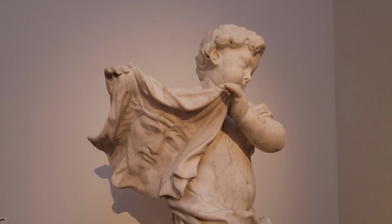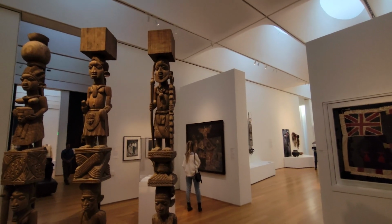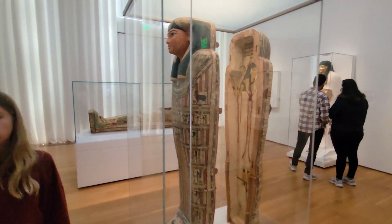The East and West galleries hold permanent collections and temporary exhibits, which include more than 4,200 objects and spans more than 5,000 years.